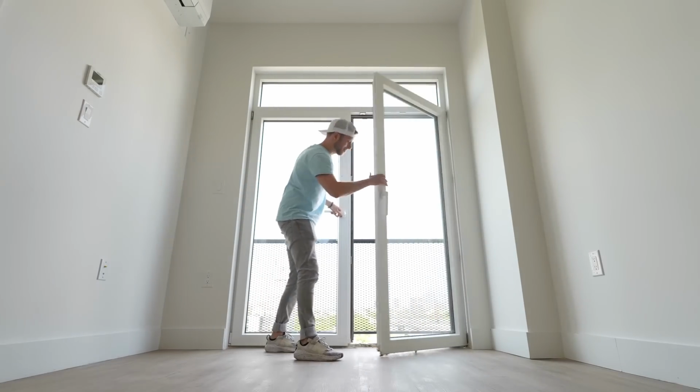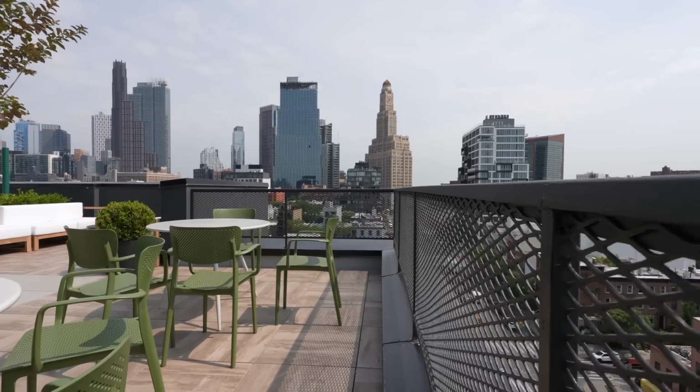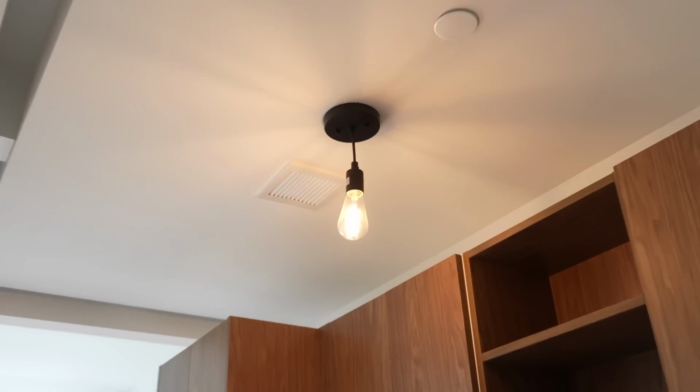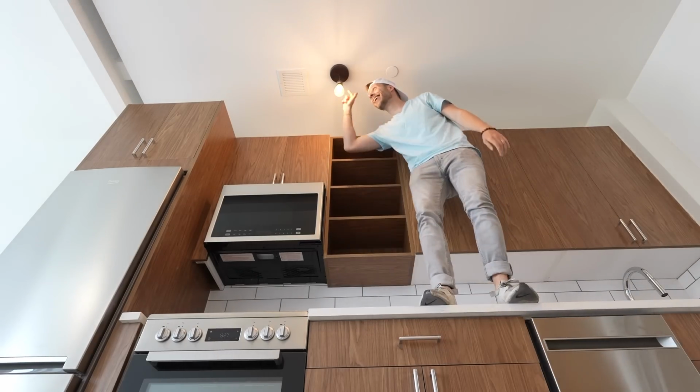Isn't this awesome? It's a little box apartment with a crazy view. Brand new kitchen, and there's a gym, and there's laundry, and there's a beautiful roof deck. But my favorite part, that would be this light bulb. It moves when you touch it.